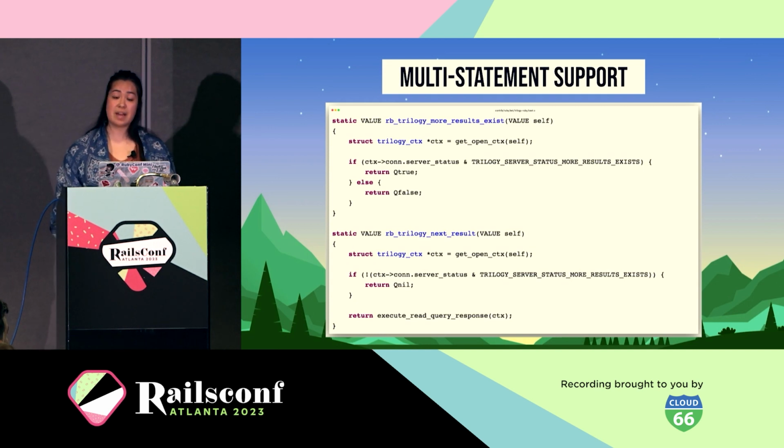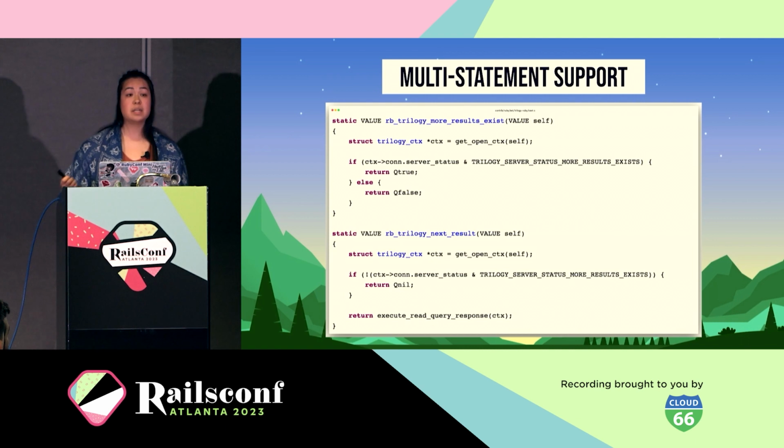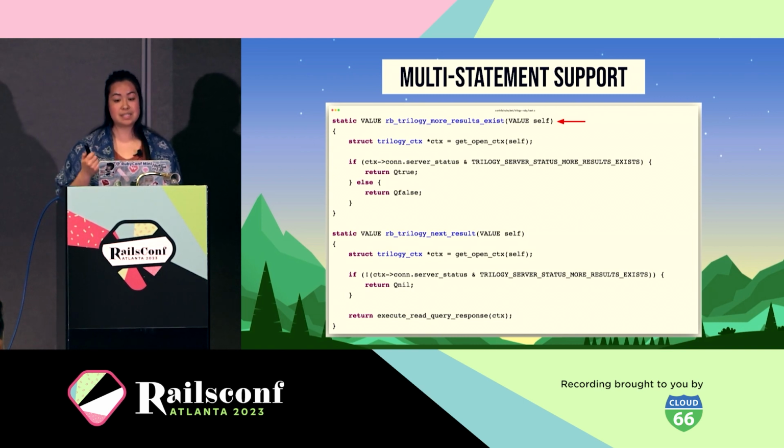Cool, so we can set that flag on the client, but what about processing multi-statement results? We ended up splitting the API into two parts, modeled closely after the MySQL 2 implementation. So the first method there is more results exist. It's used to ask whether there are more results in a multi-result set. The second is next result, which is used to actually fetch the next result from the query response.